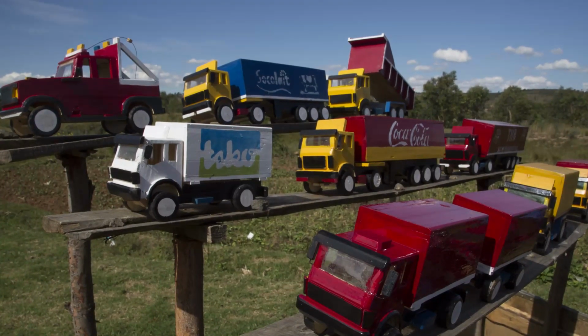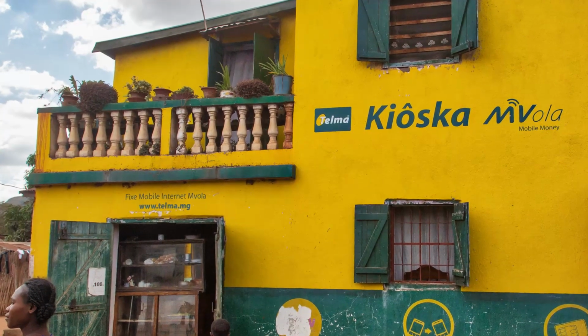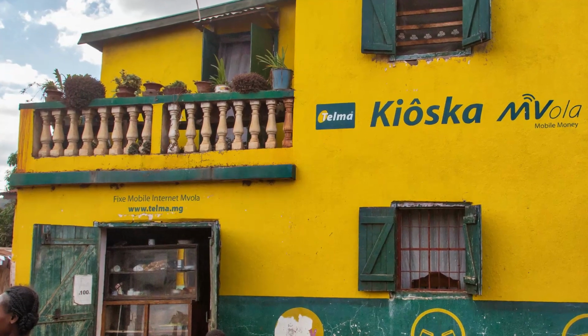Here's some tin trucks by the side of the road. They made them out of beaten tin for kids. So they're very ingenious people, and tourists, I think, can buy them.